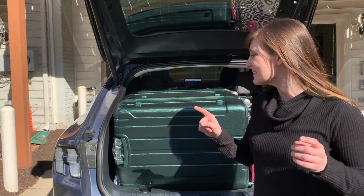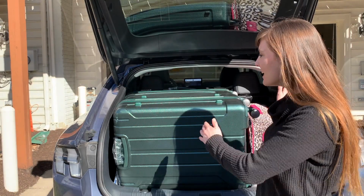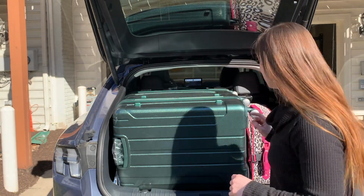Okay, so this is interesting. The 2 extra large suitcases will only fit if they're actually in the middle of it. If it's too far to the side, it interferes and it won't allow it to close. So let's try a different configuration.